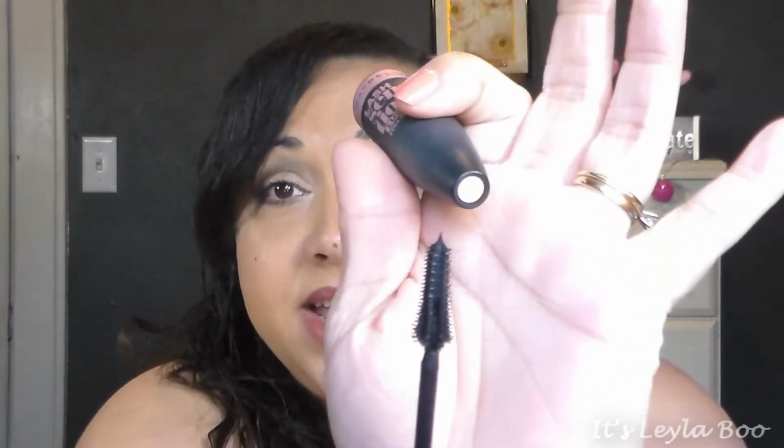But what I have worn the whole month of April, and I don't even think I grabbed another one of my other ones, is the Maybelline Lash Sensational Luscious. It has this fanned, funky shaped brush, and it's just such a good formula. It leaves your lashes not super stiff, it leaves a little bit of softness, but it really fans my lashes out, makes them look big and voluminous, and gives me length.